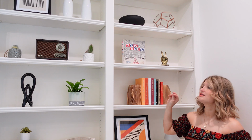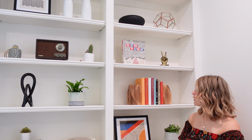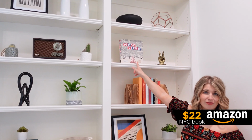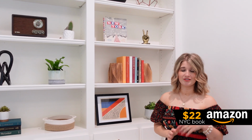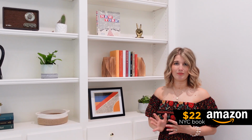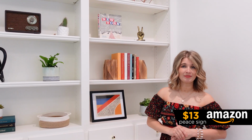With another item. So this little geometric piece I actually snagged from Home Goods. So I believe I can link a similar one for you from TJ Maxx if you have a Home Goods close. They have a lot of stuff like this, but we wanted to grab a few things from Amazon that we felt like were a little bit unique. So this New York book we've had for a long time. This is one of Cody's design books. This usually is in his office, or used to be in his office, so we kind of made use of that. And then our little peace sign hands were an Amazon find as well. So I believe that does it for our built-ins.